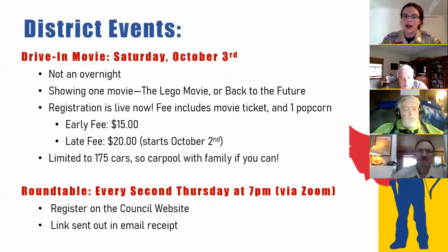The registration is live, and the early fee is $15 and the late fee is $20. That fee includes one movie ticket and one popcorn. We are limited to 175 cars, so definitely make sure to carpool with your family if you can.